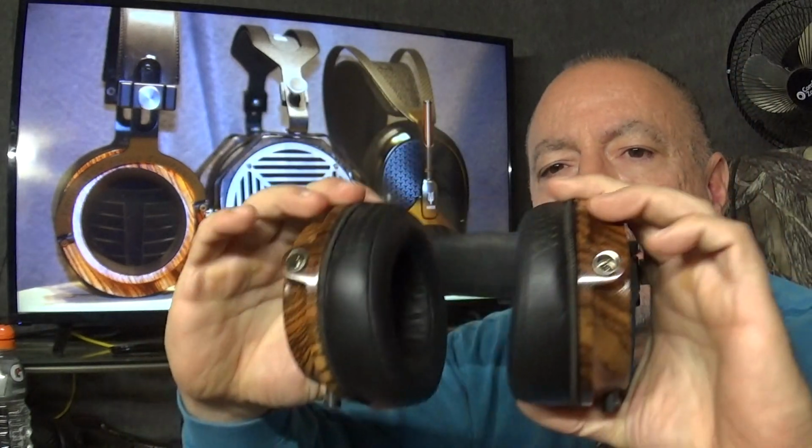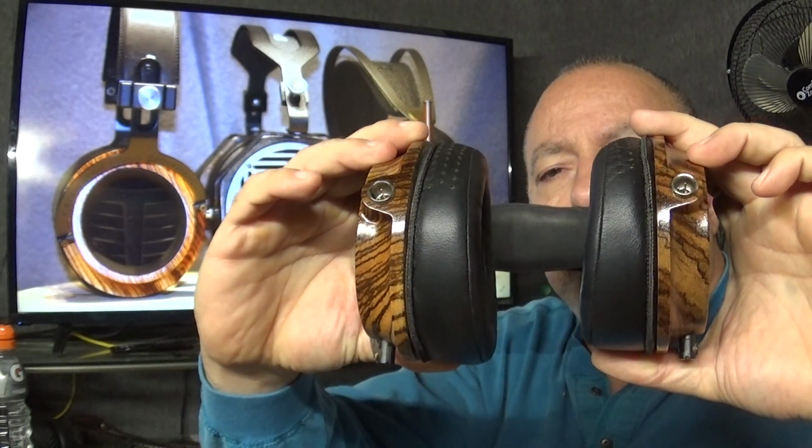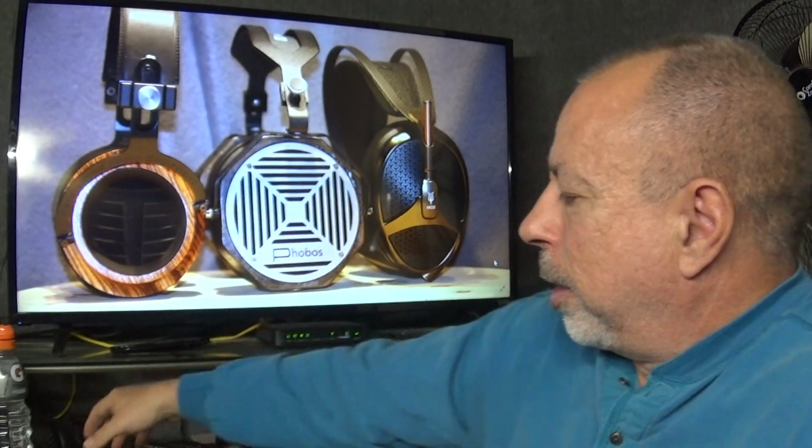And they are tapered, which the ear pads on neither of the other two are. So the Kennertons are thicker in the back, which angles the ear cups a little bit and puts the drivers at a little bit of a forward angle, which might improve the depth to the soundstage, because these do have real good depth.